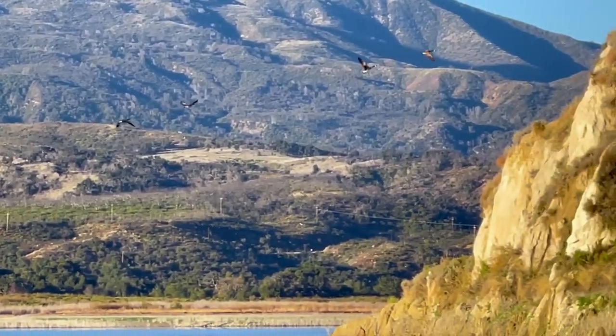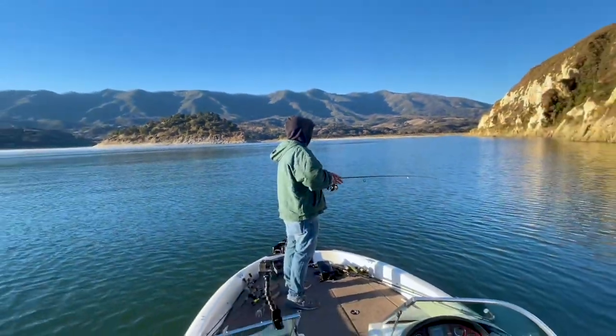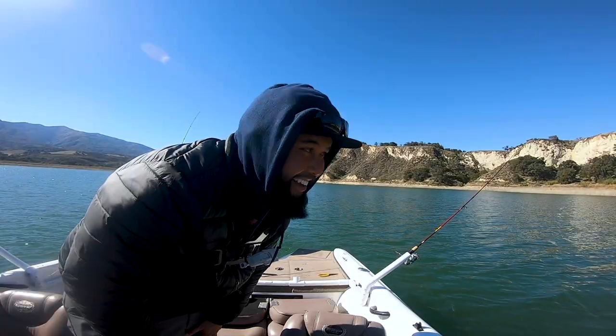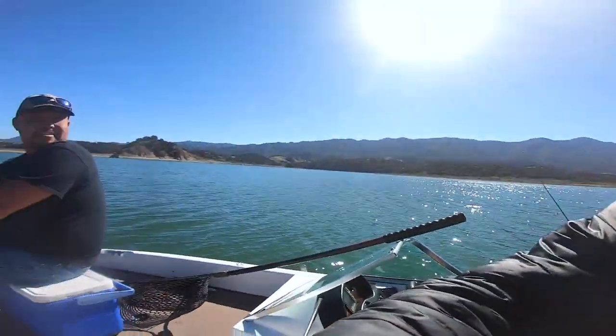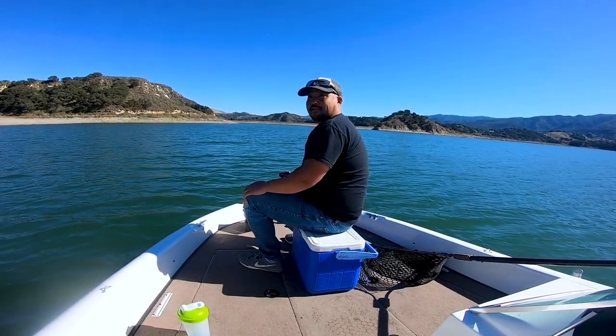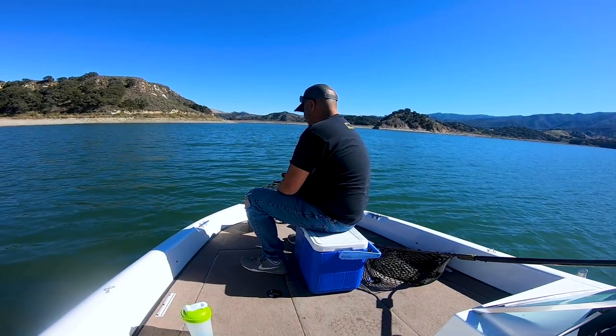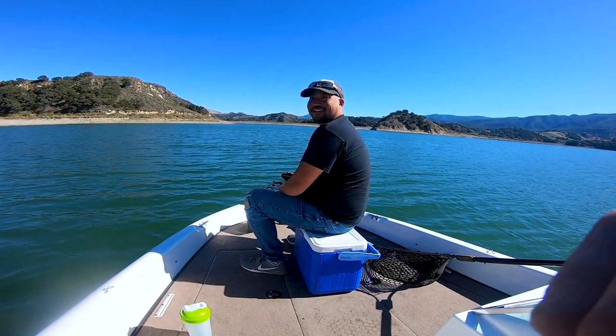It's true, it's not a wild goose chase if the geese are chasing you. We've got the trifecta going today. The trifecta: the bass, the crappie, and the trout now. Doing good. Yeah. Now we just gotta snag a carp.